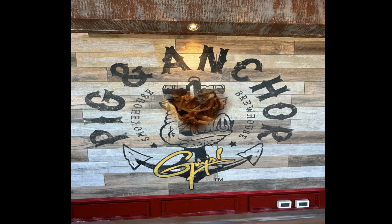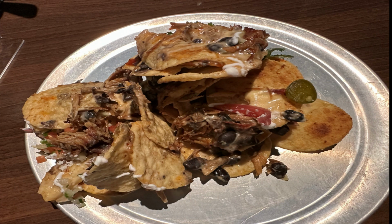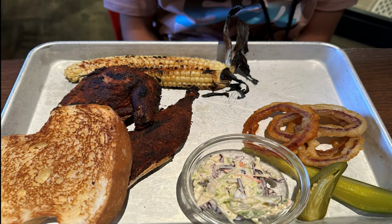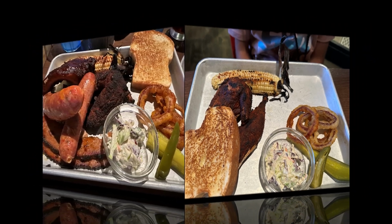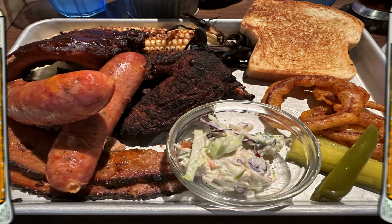But Flavor Town with Guy Fieri, some of the items I like, some of the items I didn't like. But it is a very cool atmosphere. They usually have a band playing. They have nice, good, cold beer, mixed drinks, Bloody Marys that look like this huge thing of bacon coming out of it. But yeah, I would check out Guy's Pig and Anchor.